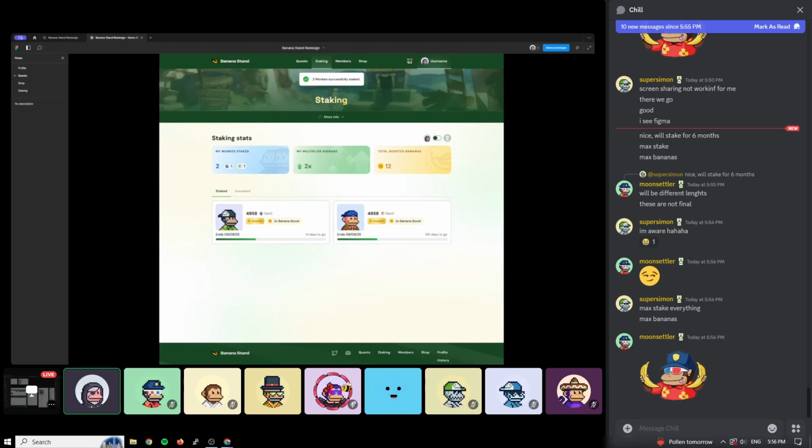You also have an overview of all the monkeys that you've staked, the average of the multiplier that the monkeys are earning, and the actual boosted bananas.